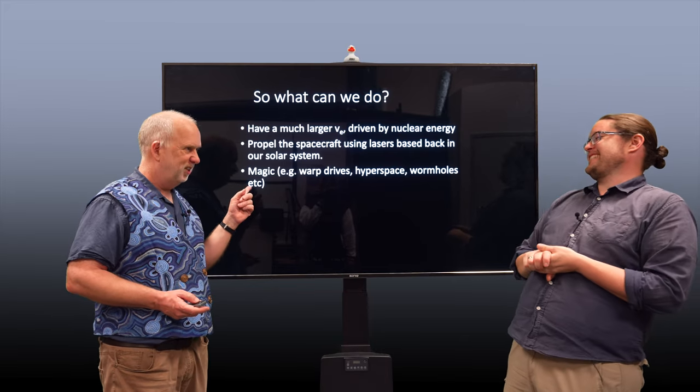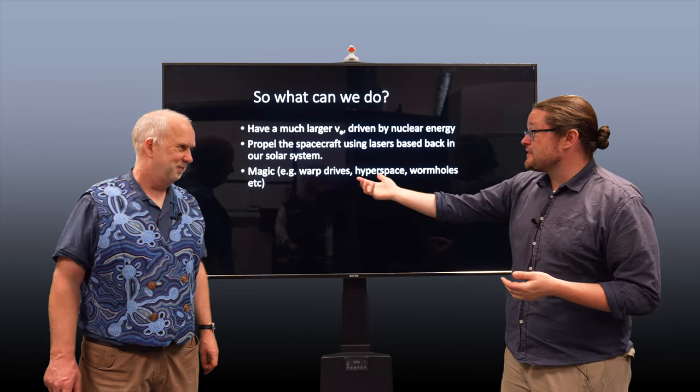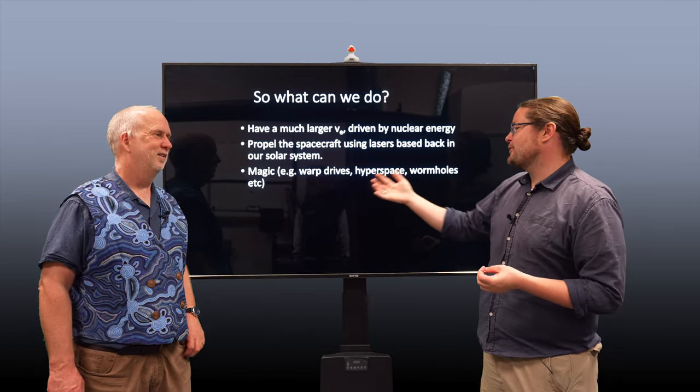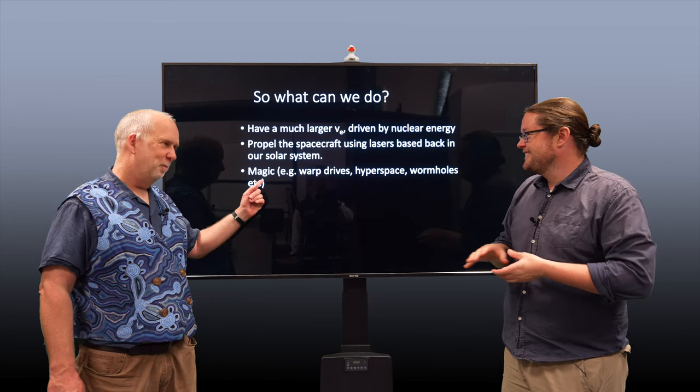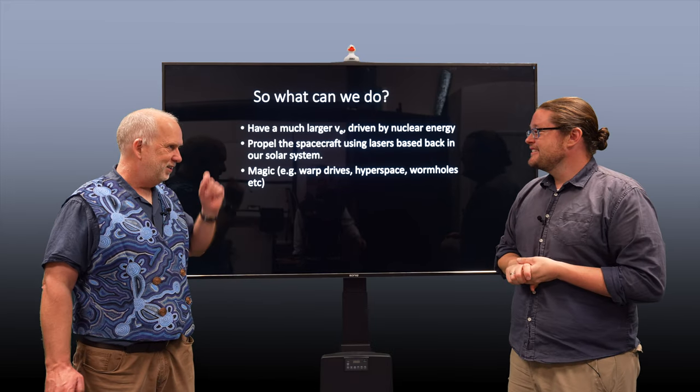The third possibility is just magic: warp drives, hyperspace, wormholes. Because this is the sort of stuff that we hear about in science fiction. I guess the question is, how close to reality or practical is it? We're going to touch on this, and I think the fact I've called it magic gives you some idea of my impression here. Okay, so we'll talk about these in turn. All right.